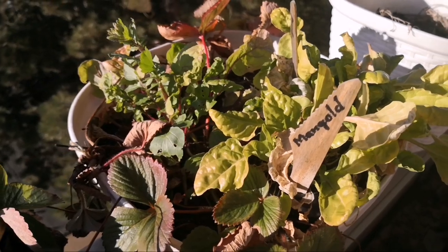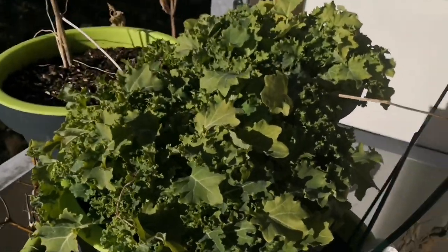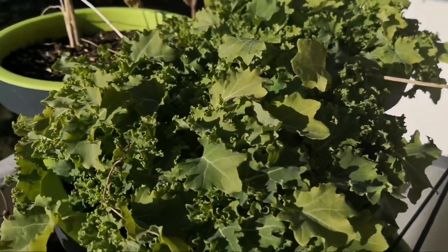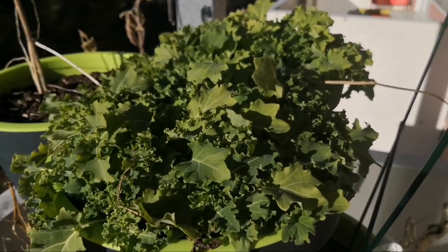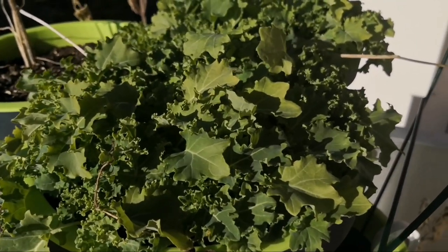Still in my balcony, a few leafy vegetables are growing, for example this kale. But I really don't pick anything for eating, just because I'm so lazy to go out in the balcony to pick the vegetables up.